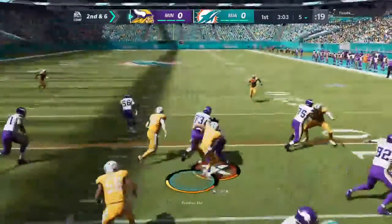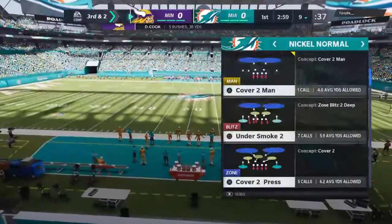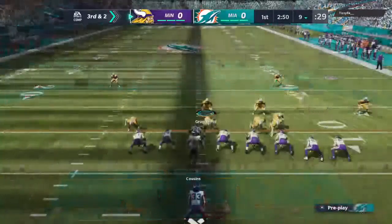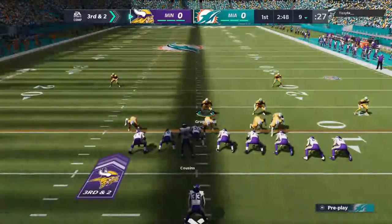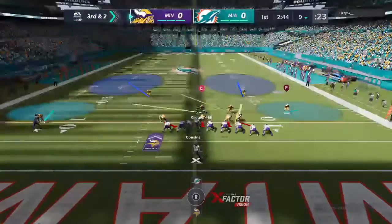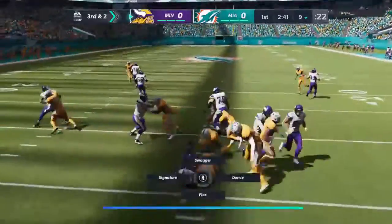On 2nd down, it's Cook, and he's dropped just before the line to gain. 4-yard pickup leaves him with 3rd and 1. On the tackle. Back-to-back 4-yard runs. Now look, if they just do that all the way downfield, ball ends up in the end zone, but that's a little difficult to do. Yeah, I think now 3rd and 2, that defense ready to stiffen up and stop that run.